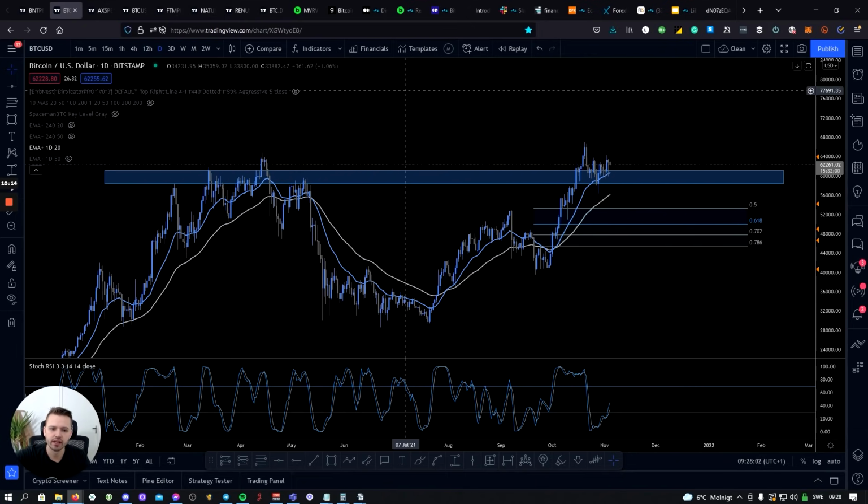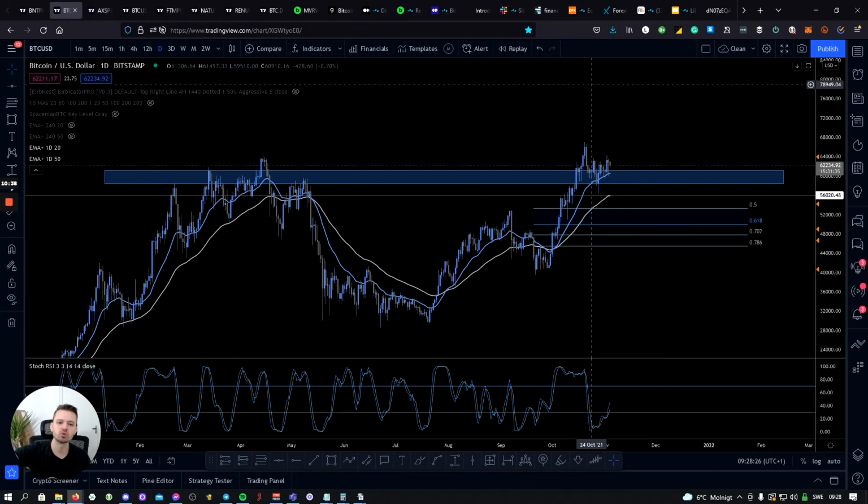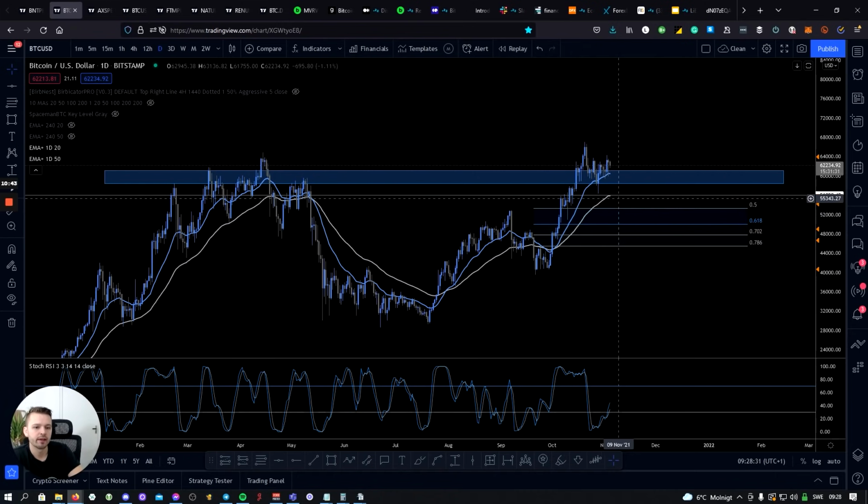daily 20 and 50 EMA, we are seeing something interesting right here. We're seeing price holding the 20 EMA on the daily quite nicely, right? But it keeps hitting it over and over again. Stochastic RSI has bottomed out here on the daily, and there's definitely a lot of room to the upside. Now, watching the daily 50 EMA right here, you can also see that that wick comes down into that horizontal area where we also have the daily 50 EMA right now.